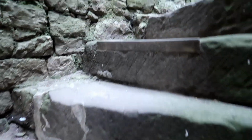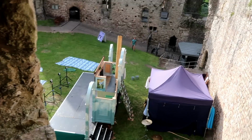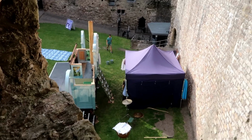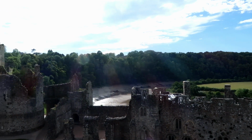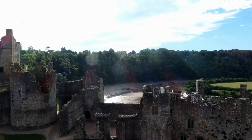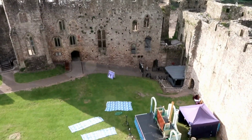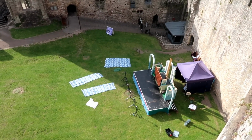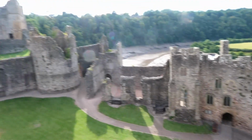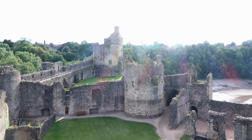Ever wondered what a bird's eye view backstage of our set looks like? Then wonder no more, because here it is. It's a bit bright. We can look out towards the estuary over there. If I lean the camera out, you should be able to see our set all the way below us down there. Chepstow Castle is just so beautiful. I love it.